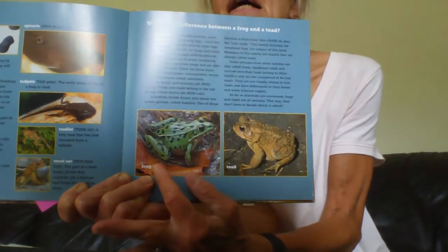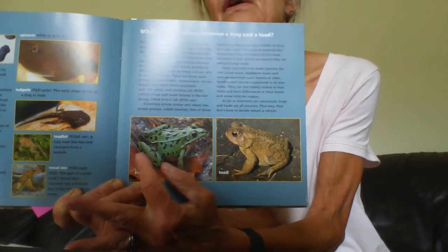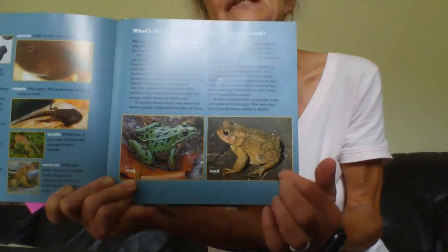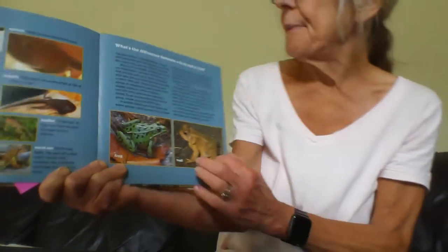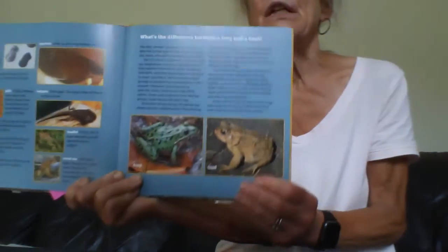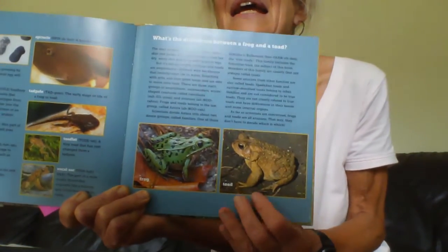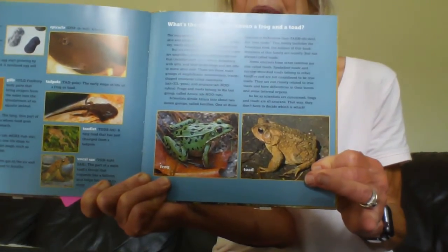Also, frogs have very long legs. These are folded up here. Toads have kind of short, stumpy legs. What are the other differences between them? A frog can really jump a long way, and toads kind of do little teeny hops.